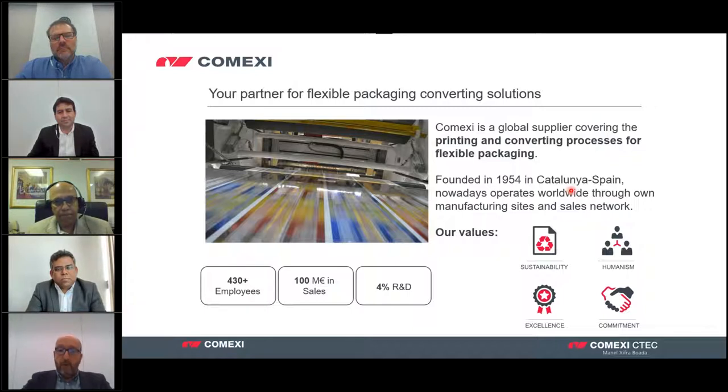We are a family-owned company with nearly 70 years of existence. We are in Catalonia, in Spain, but we operate worldwide. Our main values, and it's not casuality that it's the first one, is sustainability, humanism, excellence, and commitment. Sustainability is our main value, it's our first priority, and this is the reason of this webinar also. We are more than 400 employees with more than 100 million in sales, and we dedicate a lot of our turnover to R&D investment, because we think innovation is a key factor also in our business.